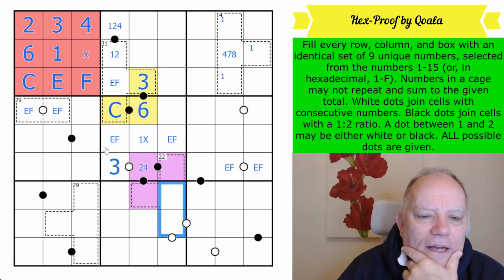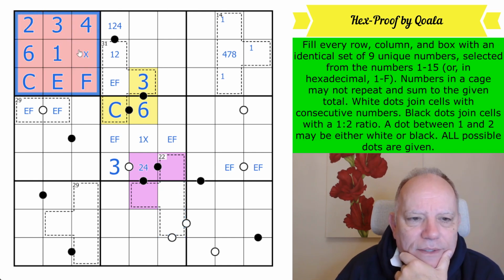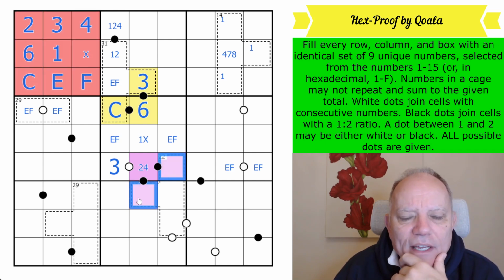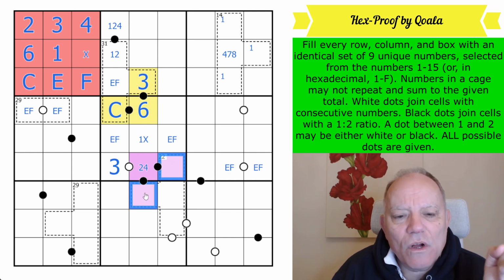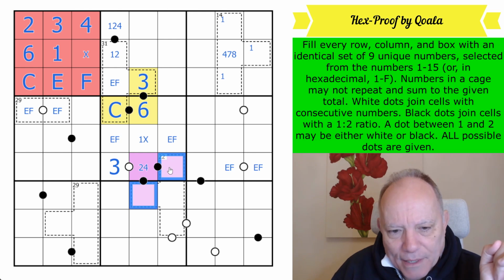So we'd have to make up 12, not using 2 and 8 from this set of things. And that would have to be C and 2. But 2 would already be in the cage. So that doesn't work. There is no way for this to be 2 and 8. Which is not surprising, because I thought they would use 1. But we've proved it now.